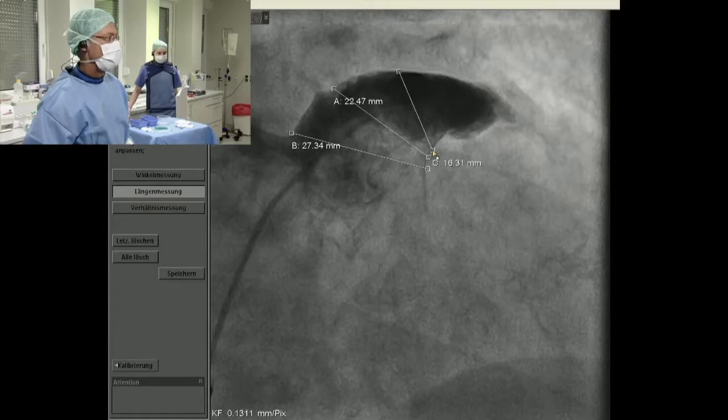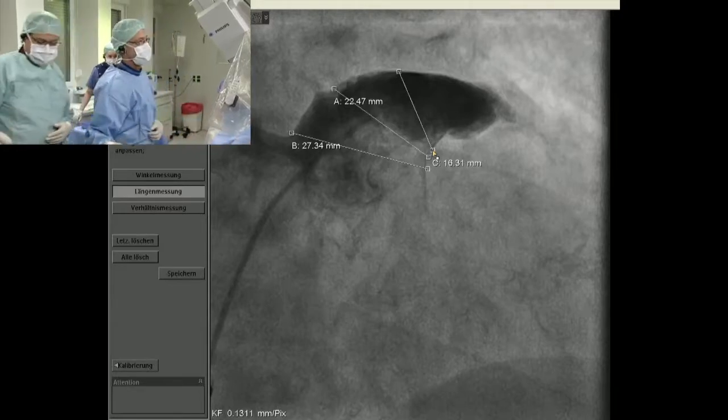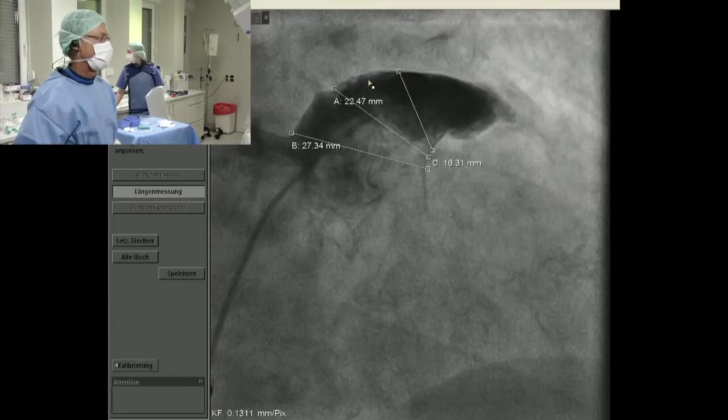Okay, Kevin, with those measurements, what do you think? Which measurement do you like? The one between the 22 and 16. Okay. So I think a 25 amulet would be a good start. You might have to go down, you might have to go up.